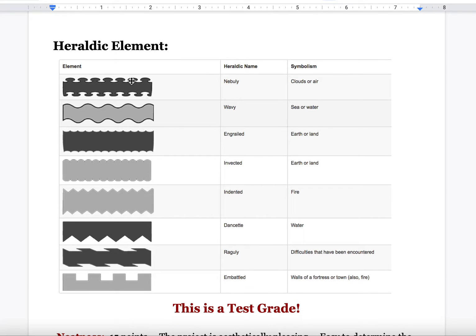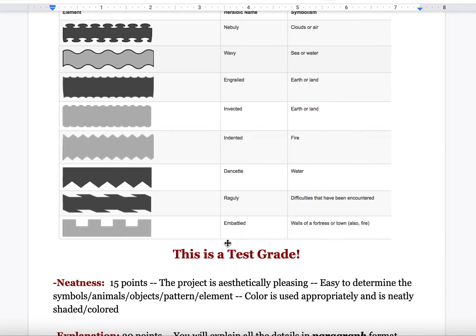You'll see these are the heraldic elements below. So you'll draw one of these heraldic elements, and then maybe you say, well, I like this one because it represents fire, and fire means passion. I'm a very passionate person. That kind of stuff. Okay?